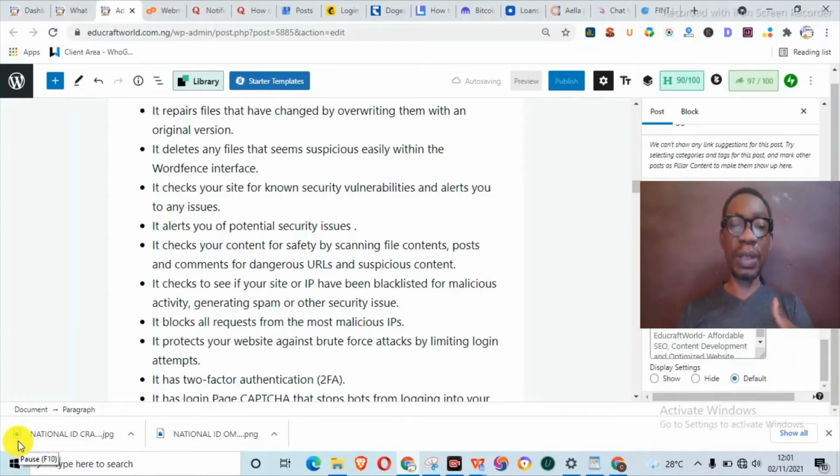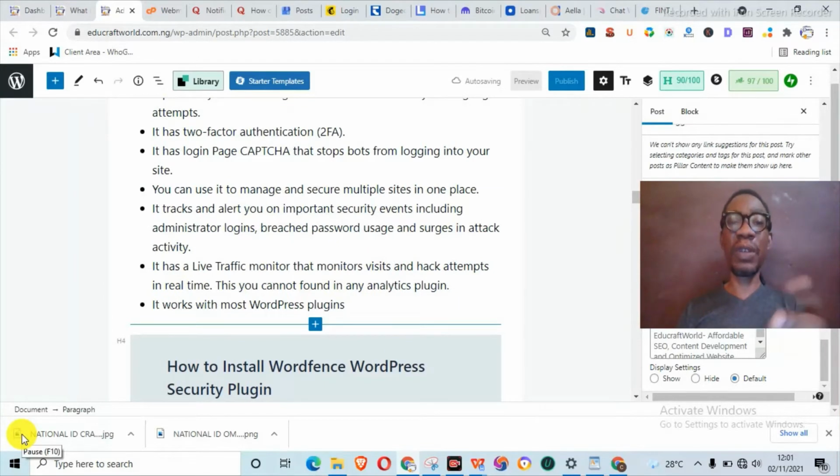It protects your website against brute force attacks by limiting login attempts. Wordfence also has two-factor authentication. It has a login page captcha that you can use to stop bots from logging into your site. You can use it to manage and secure multiple sites all in one place. It tracks and alerts you on important security events, including administrator logins, breached password usage, and surges in attack activity.